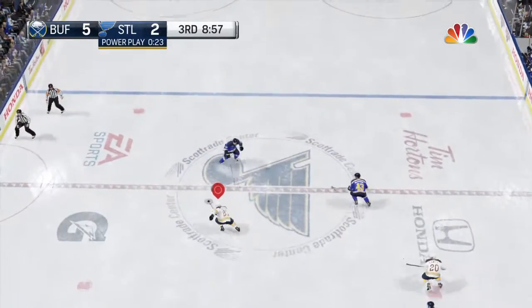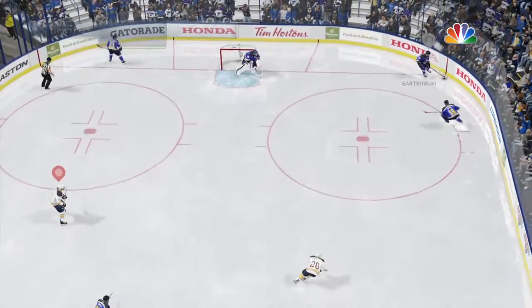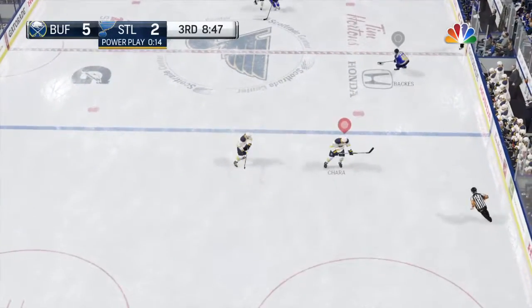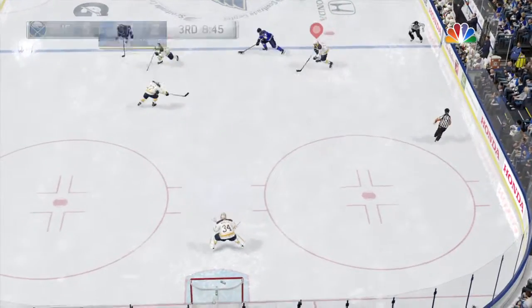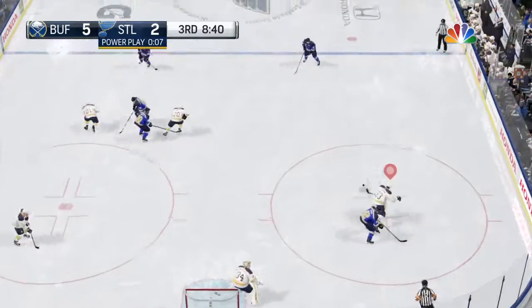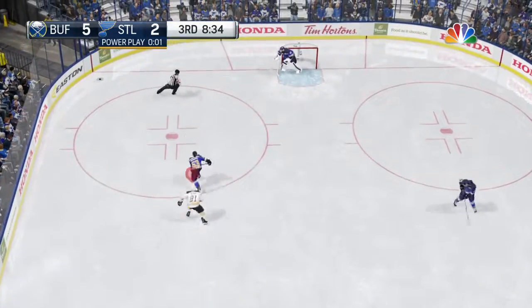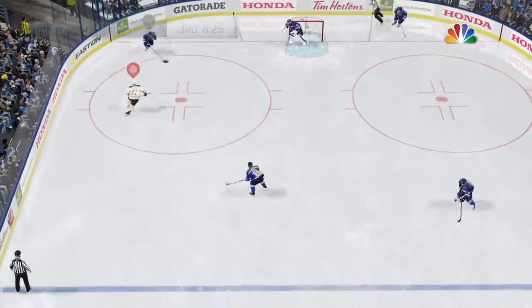The Sabres through the neutral zone have possession. The Blues go back to pick it up. Time is dwindling on this power play. To O'Reilly. Jabbed away by Hossa. Chara's got to shovel it out of there. Fired away and back down. The Sabres have killed it off.